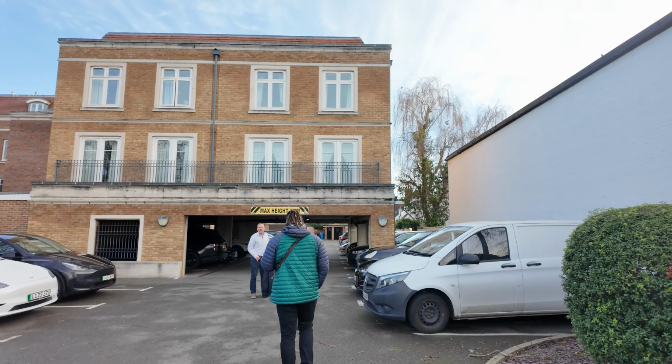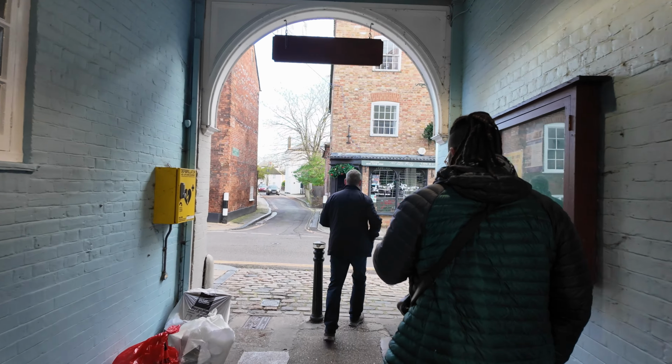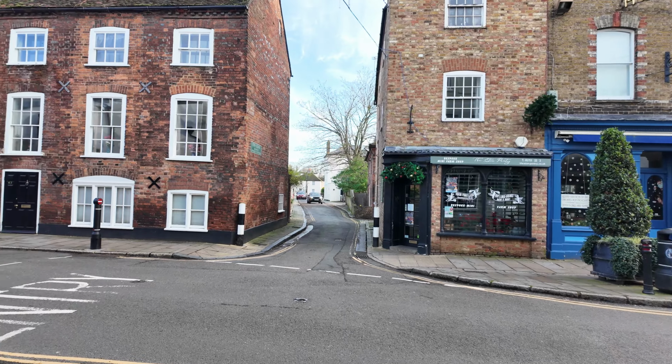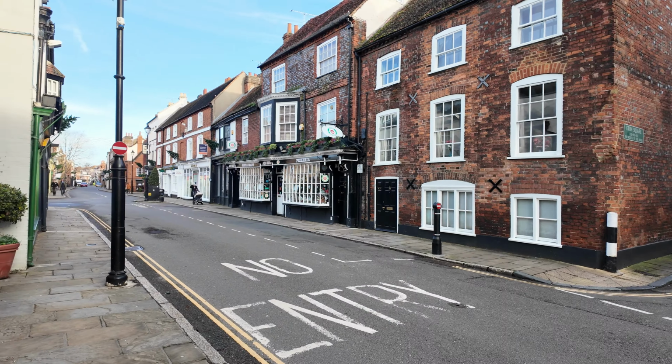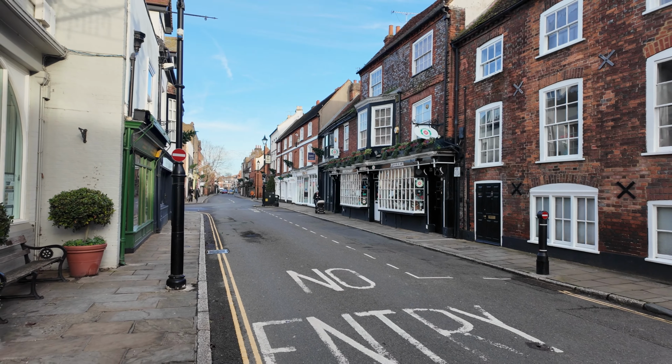Lovely, lovely little cottages all over the place. But this is where we're starting this morning. So, second tour of the visit. We have Thomas as our guide, who will be guiding us around the town. Lovely town of Eton.